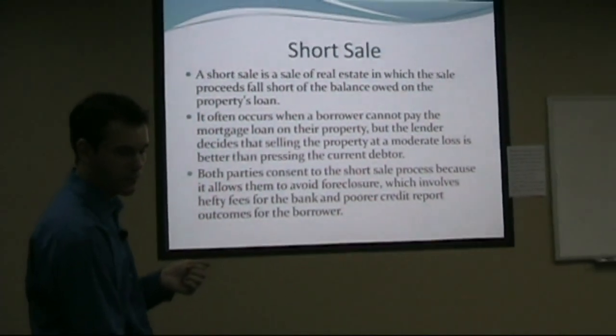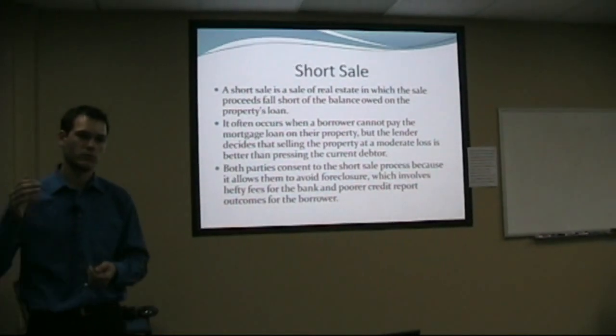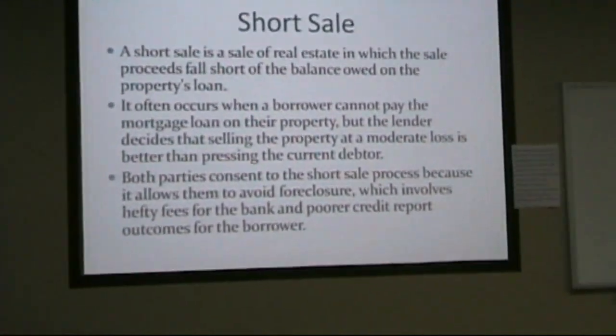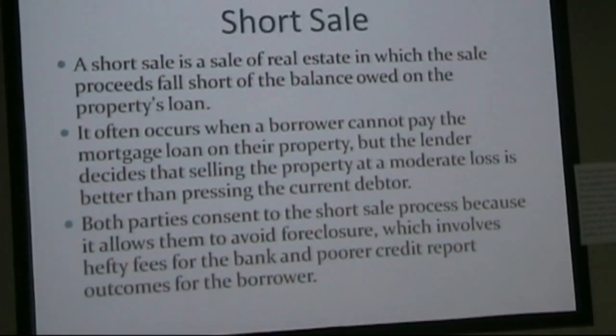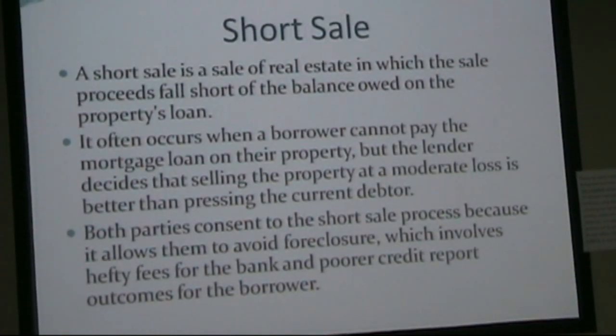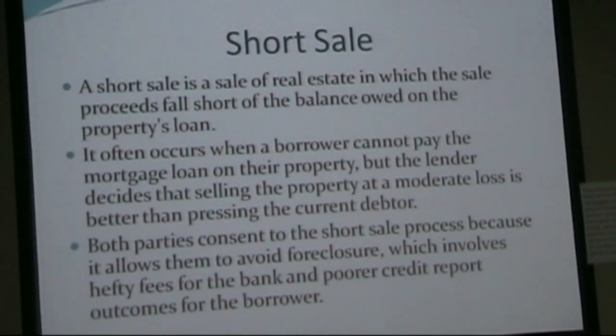What is a short sale? In a few words, it's just when somebody owes more than their house is worth, and right now it's exactly the situation in the market, there are many houses like that. And you cannot do anything, technically. You can do a modification or you can just short sell your house. That means the bank is approving it and they just want to get rid of it. They don't want to let it go into foreclosure.